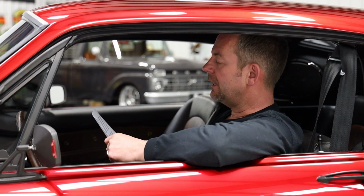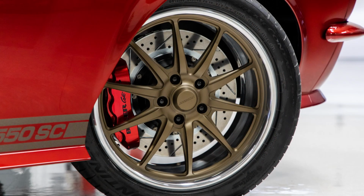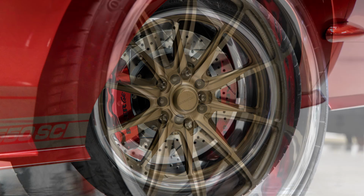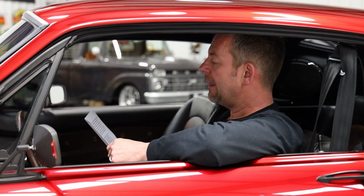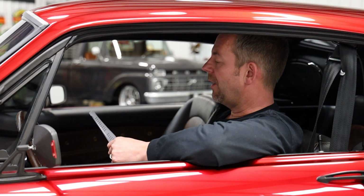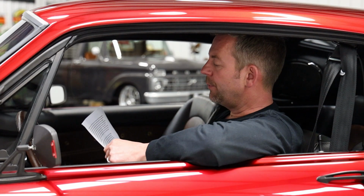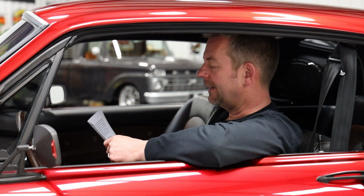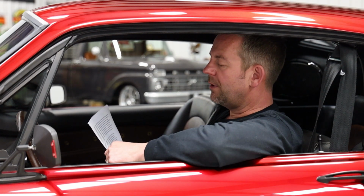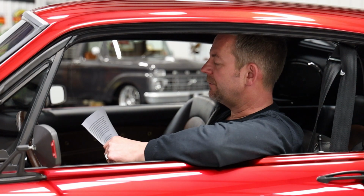The car sits on custom-made Shout Volcan, their EXLD concave 10-spoke wheels with bronze ceramic finish, the perfect wheel for this car. The wheels are 18x8 in the front and they're 20x11 in the back. The wheels are wrapped with Extreme Continental Contact tires, which are some of my favorite tires of all time. They're 245/40/18s on the front and 285/30/20s on the rear.